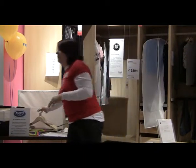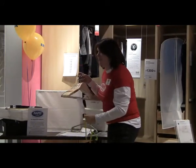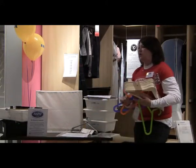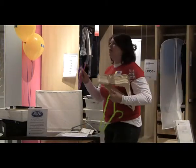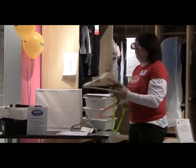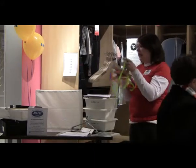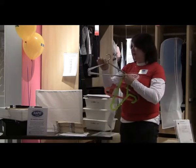Okay, so IKEA, one of my tips that I like to give for closet organizing is using all the same hangers. If you have 20 different varieties of hangers in your closet, then I'm guessing that you're not utilizing your space. So you can walk past me, that's fine. I'm guessing you're not utilizing your space as well as you could. So in this case, these are pretty darn fat hangers. But if you have these intermixed with your other hangers, they're taking up way too much space. So you might want to go with a thinner hanger like this.